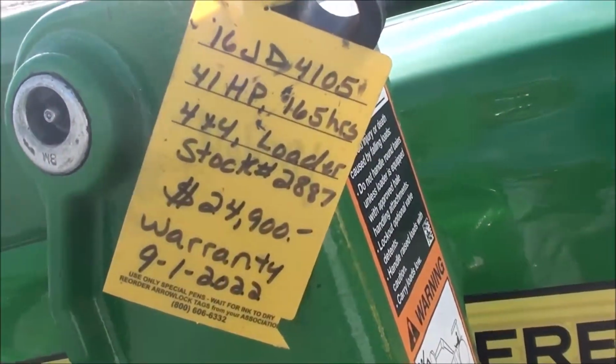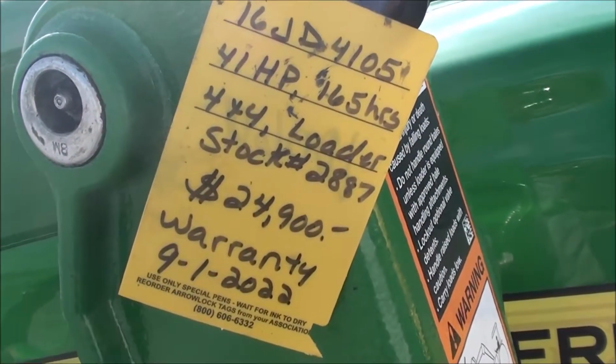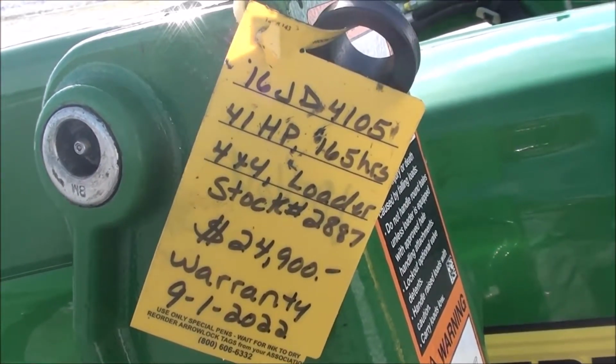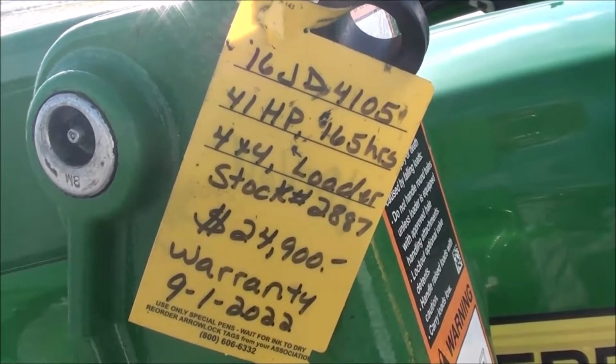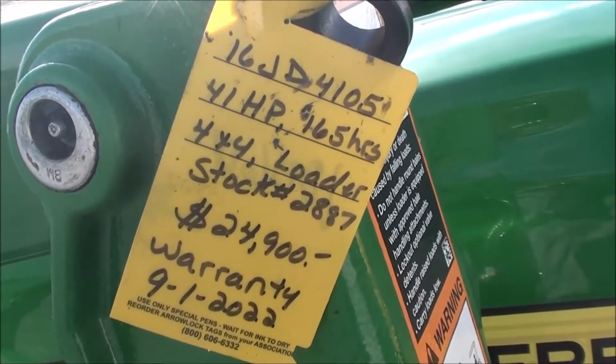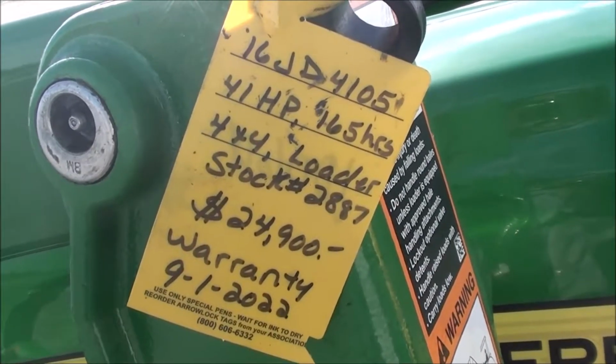We do take trades, also offer trucking and financing. The tractor also must pass a 40-point inspection prior to pickup or delivery. Looks like the John Deere warranty runs until September of 2022, so you can buy with confidence. And again, this engine is prior to all the Tier 4 emissions. If you have any questions, please contact us.